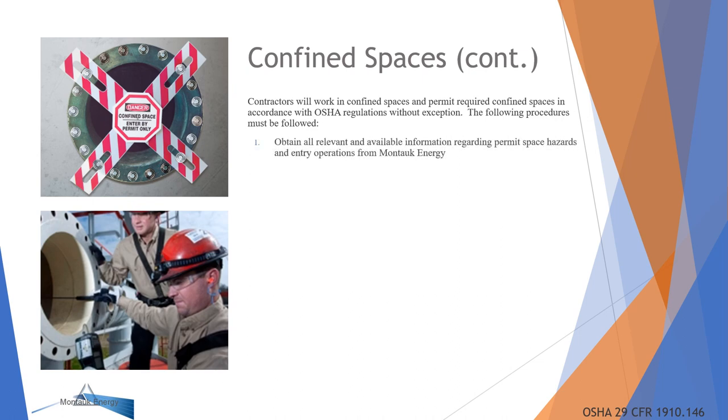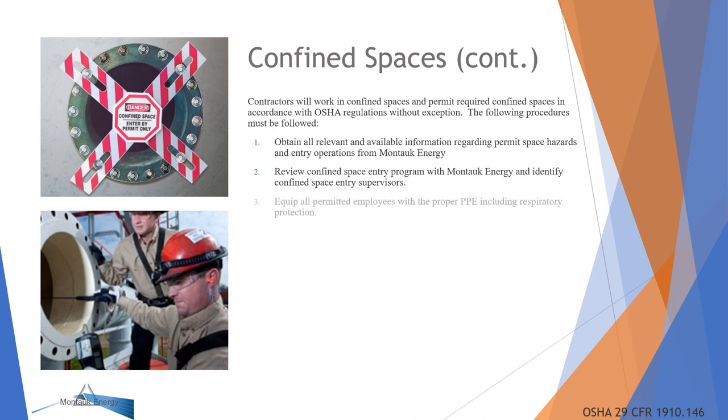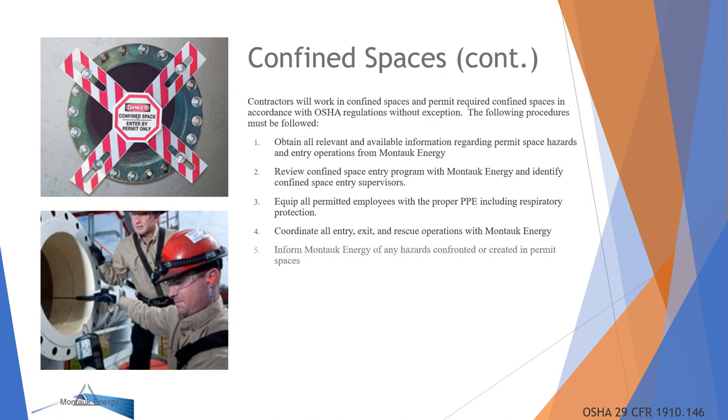The following procedures must be followed. Obtain all relevant and available information regarding permit space hazards and entry operations from Montauk Energy. Review the confined space program with Montauk Energy and identify confined space entry supervisors. Equip all permitted employees with the proper PPE, including respiratory protection. Coordinate all entry, exit, and rescue operations with Montauk Energy. Inform Montauk Energy of any hazards confronted or created in permit spaces.